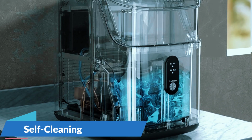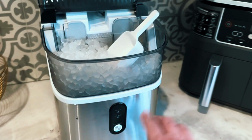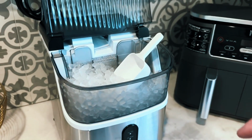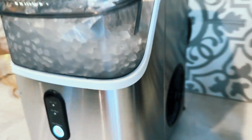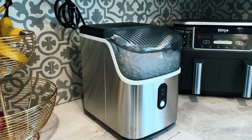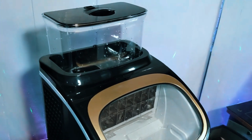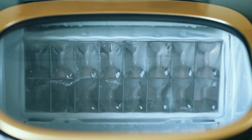One of the highlights is the self-cleaning function, which makes routine maintenance simple. It's also relatively quiet, which is great if it's running in an open kitchen or shared space. You won't get app controls or high-end design touches here, but you do get soft nugget ice without needing a water hookup or permanent installation. If you've been thinking about trying nugget ice at home without investing in the most expensive option, the Kissmile makes a pretty easy case for itself.